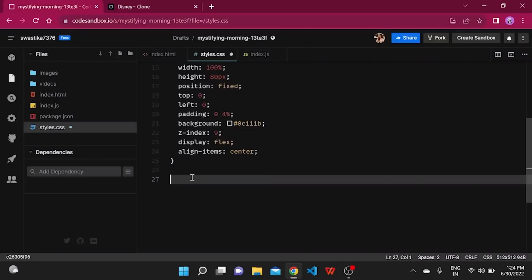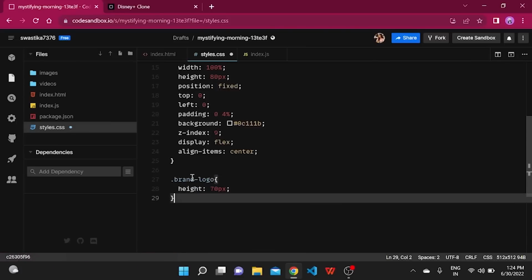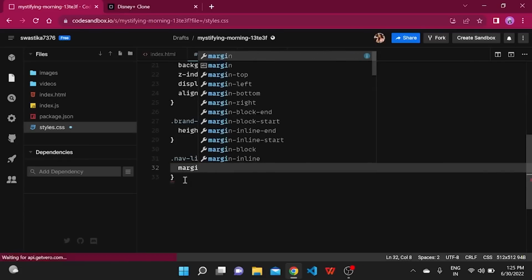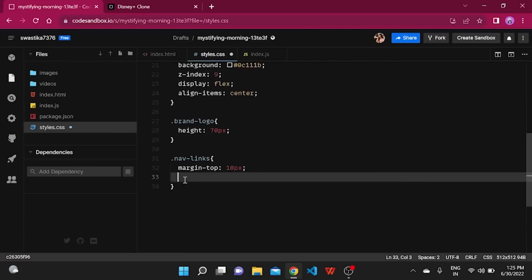So we need to rescale these, and we'll go style our class brand logo, and we'll set the height as, let's say, 70 pixels. After that, we'll design the links, we'll design the hyperlinks that we created. So we will write nav links here, and inside this we'll put the top margin as 10 pixels.